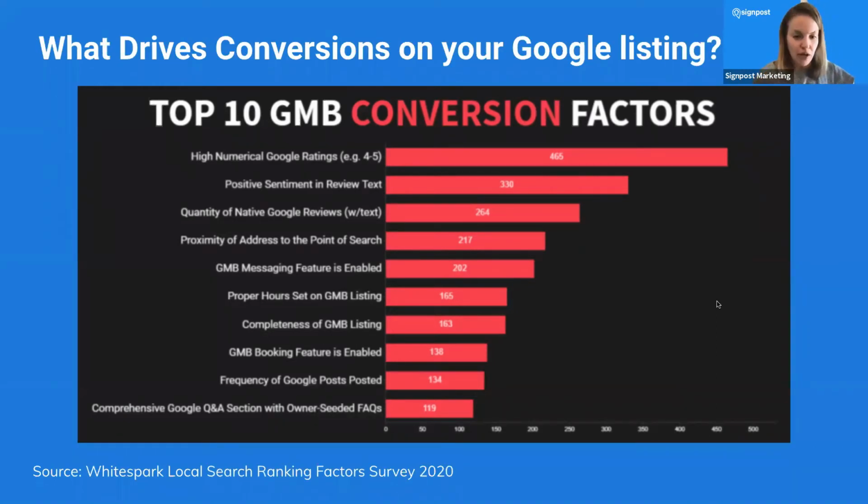So a company called WhiteSpark did a study on this last year. Google is a black box, so there are third parties poking around and trying to determine what these conversion factors are. What I thought was really interesting about this chart is that the first three really have to do with the quality of your ratings, and the quantity. And of course, this middle one is interesting too, the positive sentiment in the text.